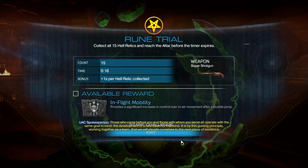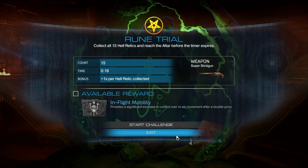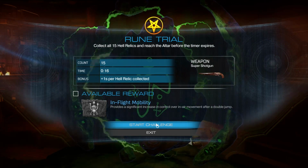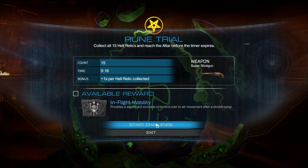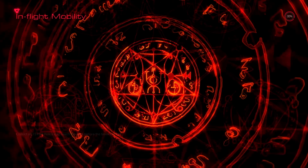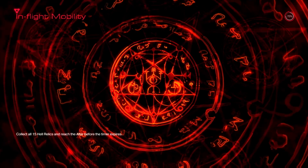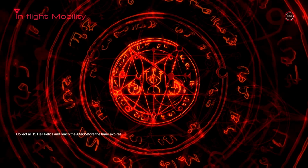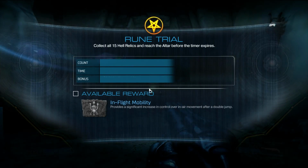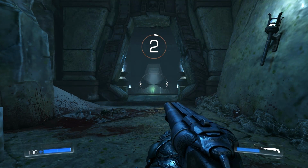Let's see, in-flight mobility. Super shotgun, collect all 15 hell relics, and reach the altar before the timer expires. Gives you a significant increase in control over in-air movement after a double jump. Oh, that sounds... All right, we may come across a jumping puzzle in the future that requires us to have something like that in order to do the precision movement that we need. And so it's never a bad idea to increase your library of available utilities.